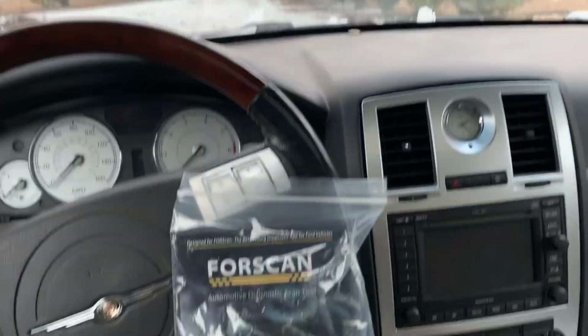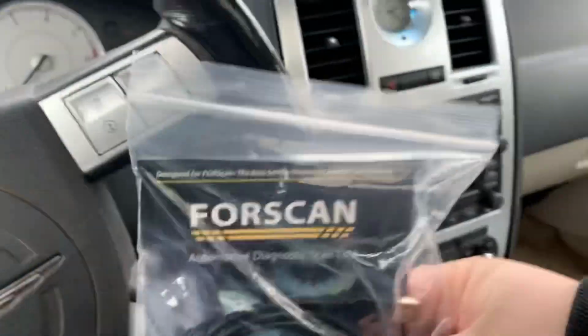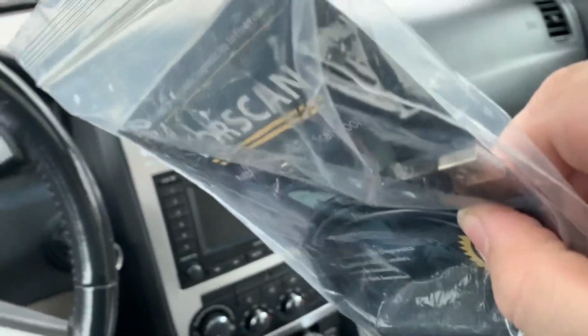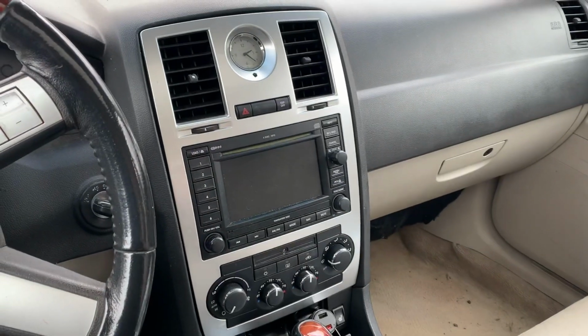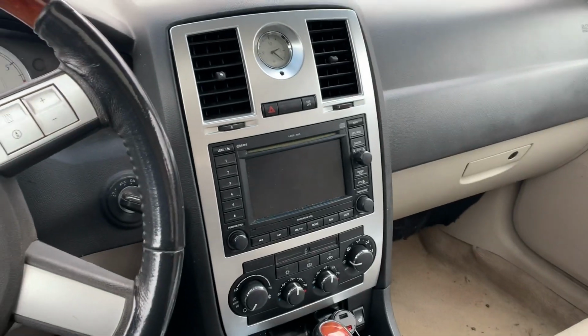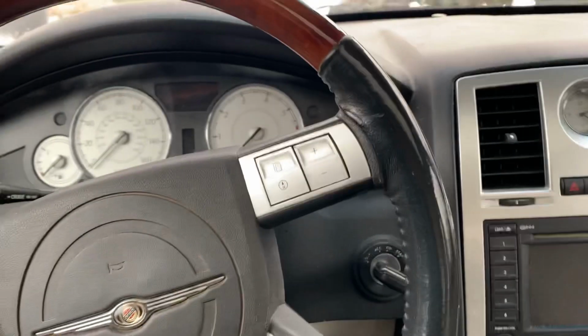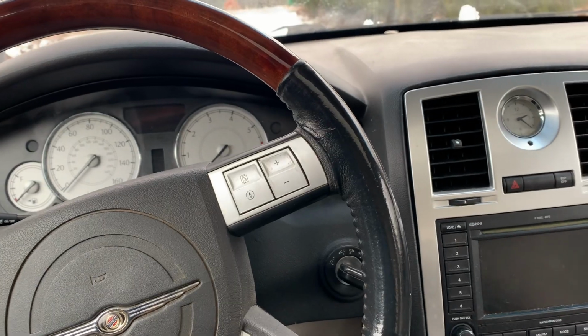Alright guys, so let me open this up. There we go. A little better light in here. But the cable just came in, USB to OBD2. This is a 4-scan cable. It's designed for 4-scan. That's not what we're using it for, but it said that it should be fine with just connecting to the truck and not using the 4-scan. So it should be good to go.